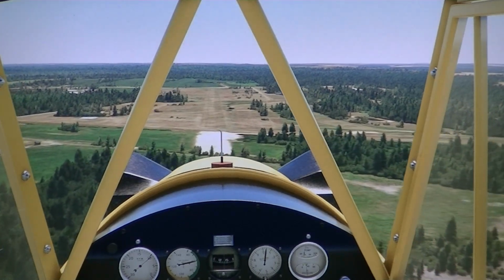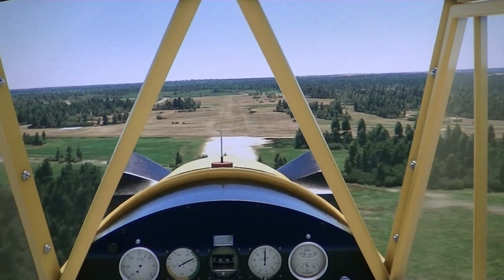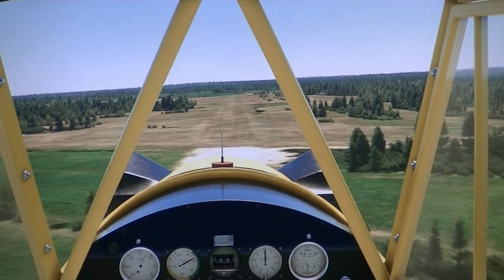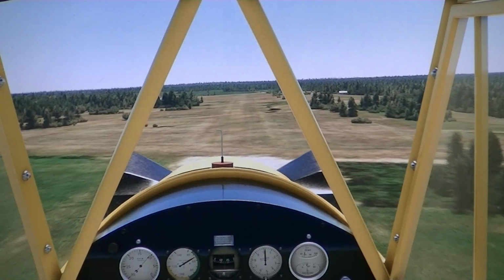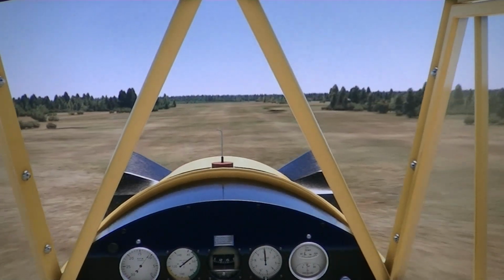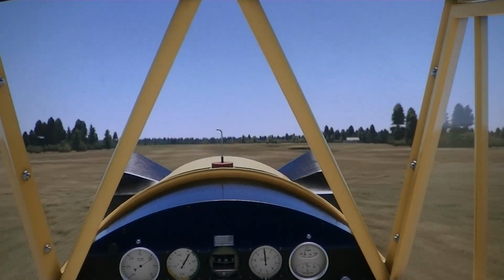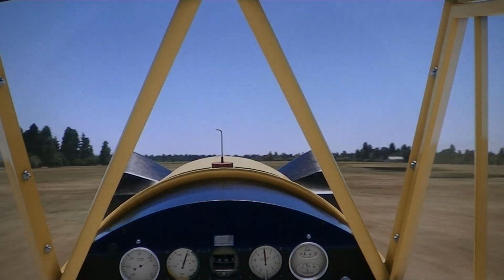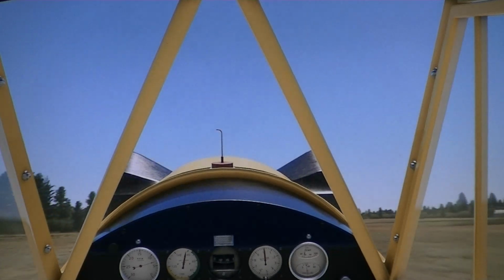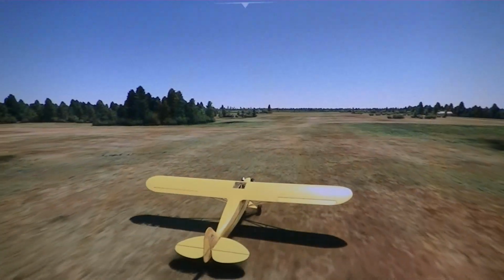Until the aircraft has come to a complete stop. Getting a little wild with the rudder here, as per usual. There we go. Not too bad though.